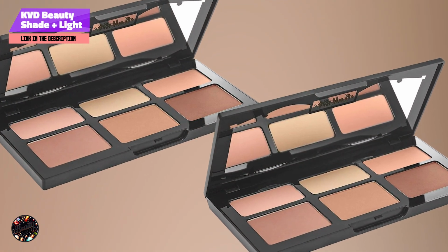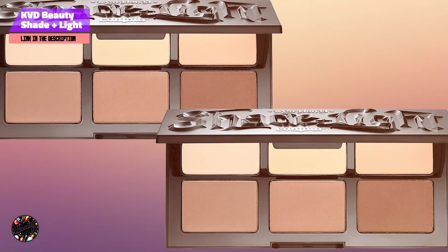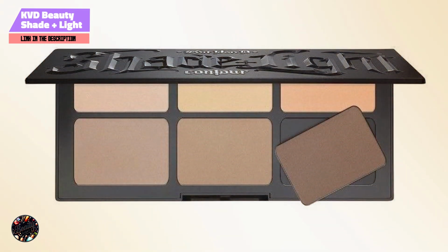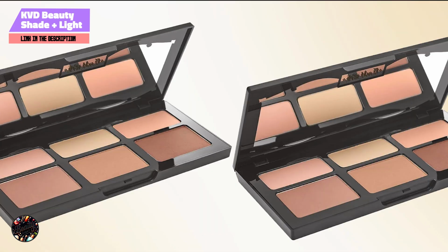Contouring doesn't have to be intimidating. With the right product, you can enhance your natural features and create a sculpted, defined look with ease. From powders to creams, the top 5 contour products we reviewed today cater to every skill level and skin type.